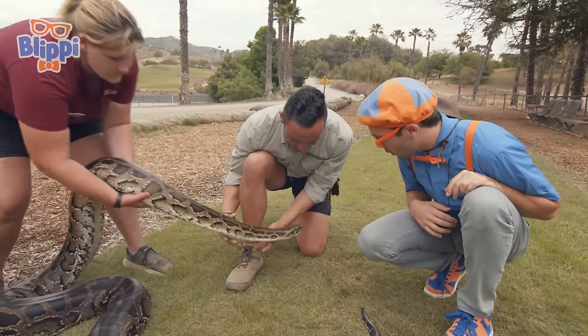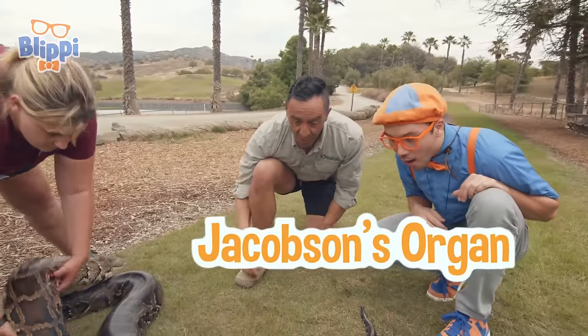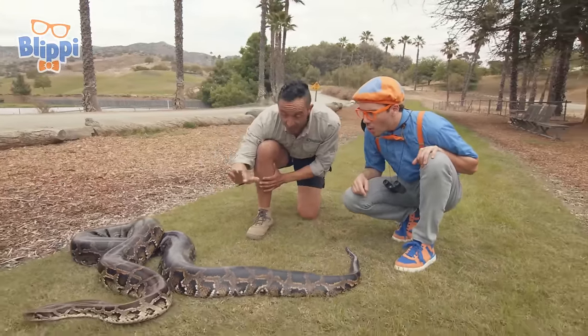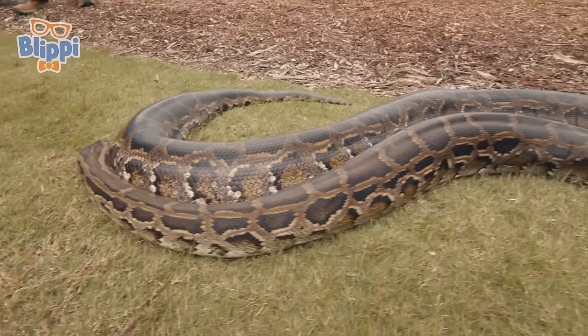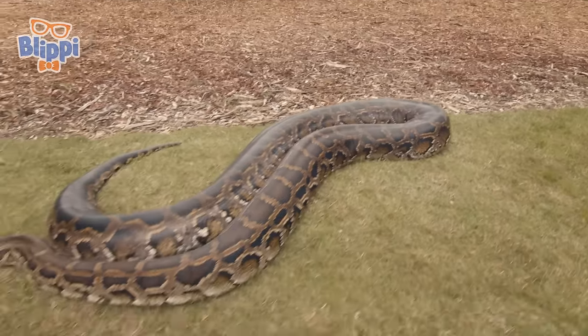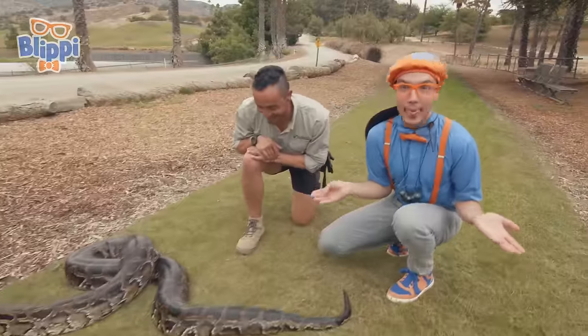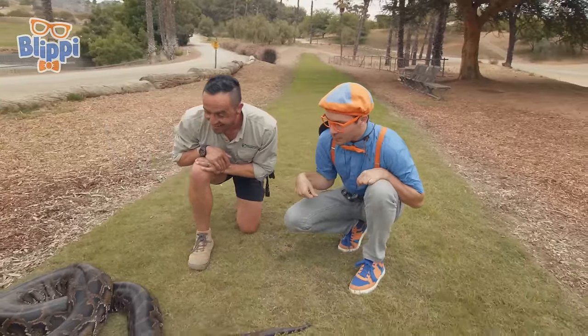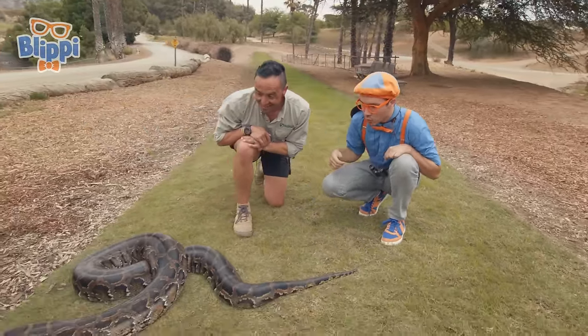So he has an organ in his mouth called the Jacobson's organ, which helps him actually detect prey so he can pick up scent particles in the air to help follow his prey out there. Whoa, that is really amazing. It sure would be silly if I was walking around with my tongue out. I'm not a snake. Whoa, but this snake is so cool.